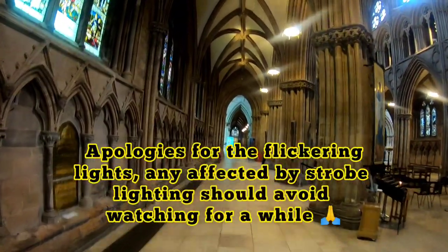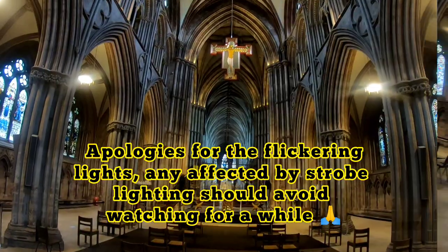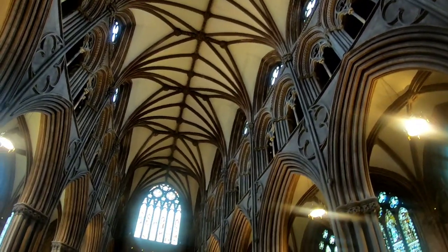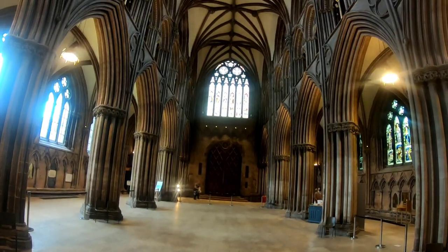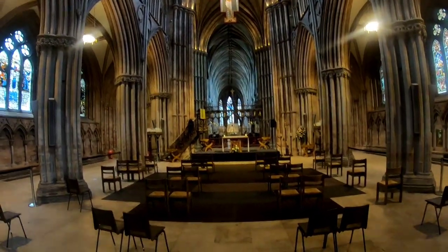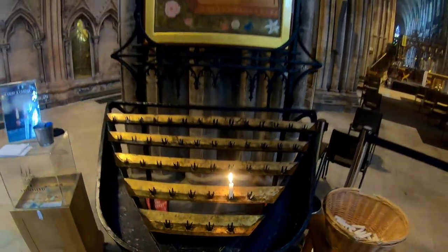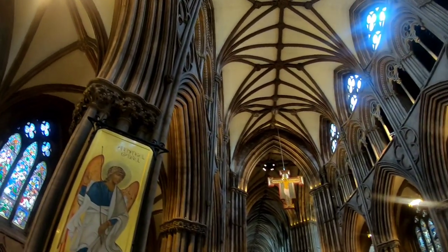Right, folks, so this is one of the passageways. So this is left of the cathedral. That is what the cathedral looks like from the middle. One solitary candle for one powerful prayer. Let's hope this virus that affects us all dissipates and is no more.